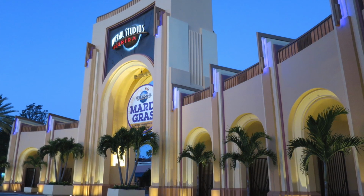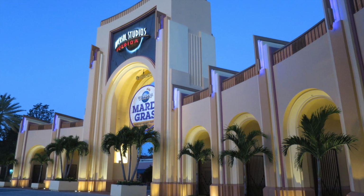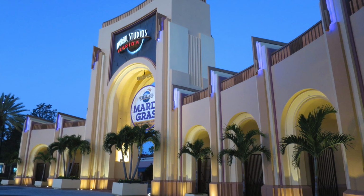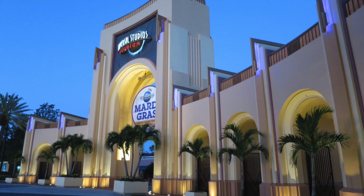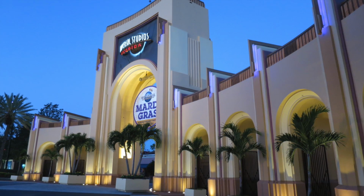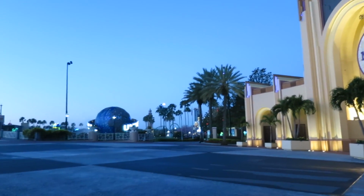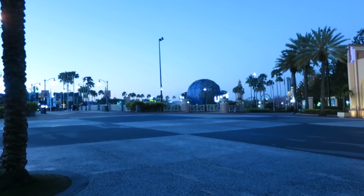So let's start off here at the front at the archways, the gates to the park at Universal Studios Florida. You can see that there is no one around. I love how the lighting at nighttime pretty much stays on all night, and it's well lit if you are there early in the morning before the sun rises. And then as you can see, it's empty. The globe's not even rotating.